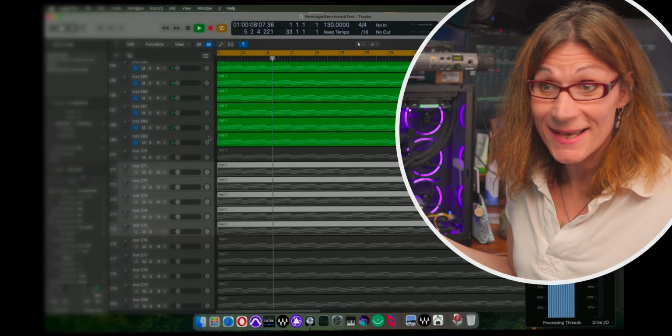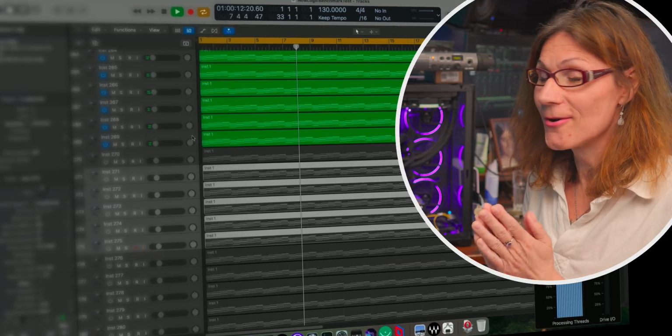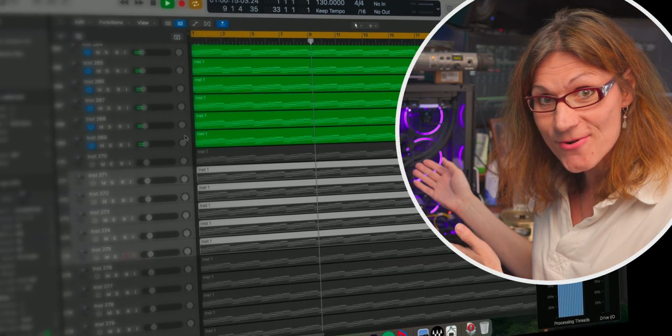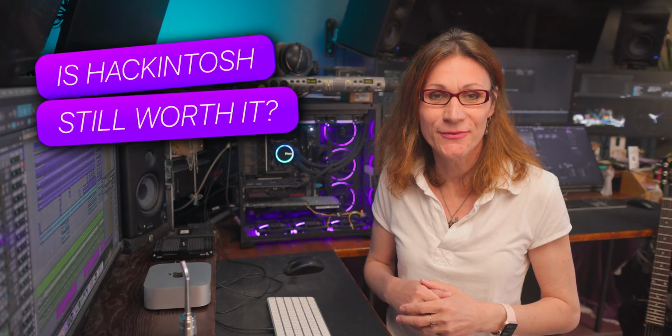Are you kidding me? That's impossible. Proxmox Hackintosh running so many tracks. Oh my lord, all those unbelievers. Here you have it. Today's burning question: is Hackintosh still worth it for music production in 2025?